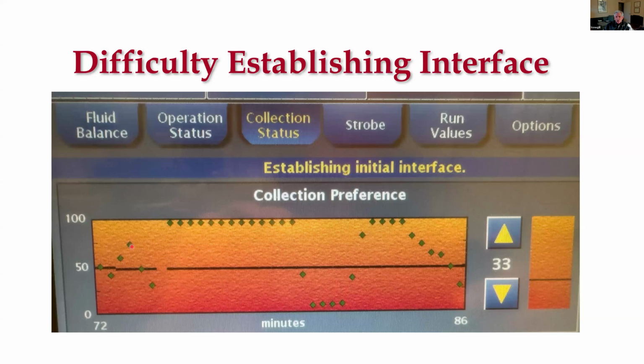And then it starts off like this, and you get a notice saying the machine's trying to establish an interface. Here it's way up at a very, very high collection preference, and this is just going to be plasma. Then you think, oh good, it's going to start seeing cells, and sometimes we'd see some cells coming by. Then it dips way down to the bottom, and then swings way back up, and then swings down again. What's happening is the machine is trying to find the interface and it just can't find it, so it's searching, and to do that it dips down. You get a real light product, then a real dark product, then a real light product, then a real dark product.